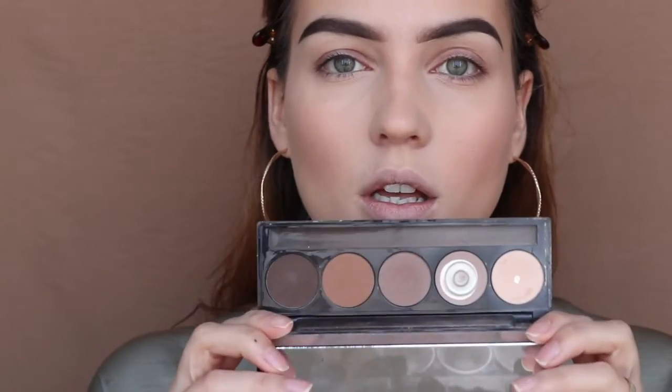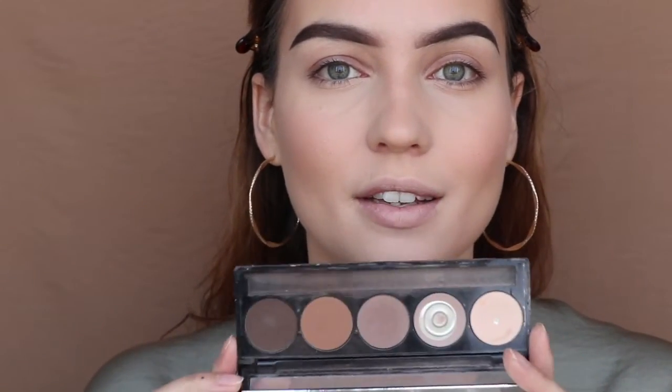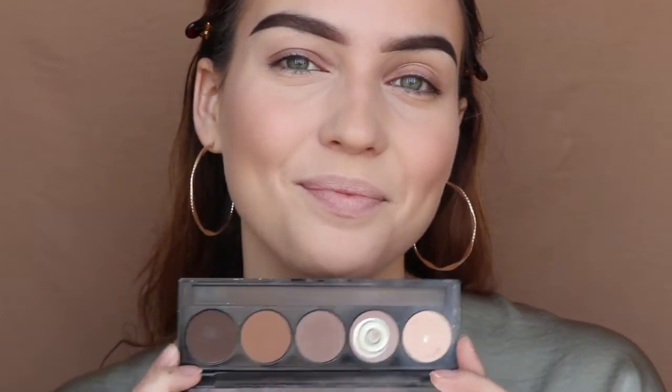We're gonna do my eyes next. I don't use eyeshadow bases that much, to be honest. If I do a colorful makeup look, I do use eyeshadow base, but otherwise I just simply don't. And we're gonna use this Isadora eyeshadow palette. I use this very often. Guess which one is my favorite color? Yes, this one is just so nice.